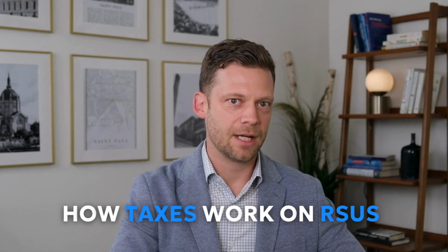So let's talk about how the taxes work on restricted stock units. This is one of the most common misunderstandings I see. It's really not all that complicated. So let's talk through how the taxes work. Using my previous example, remember how you're going to get 250 shares per year? Well, let's say those shares are trading at $100 per share. So you get a bonus effectively of $25,000 worth of stock.